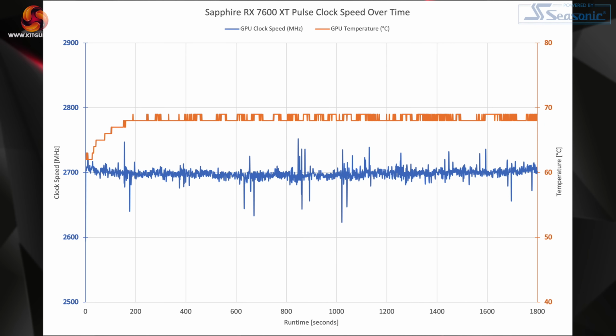Starting off this section then with a look at clock speed. Of course, I've only tested one RX 7600 XT, being this Sapphire Pulse, so we currently have no other comparison points. What we did observe in terms of clock speed, however, was a general trend around the 2700 MHz mark. There are a few spikes both up and down at certain points, but overall, the card averaged 2698 MHz over our 30-minute stress test in Cyberpunk 2077.